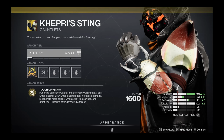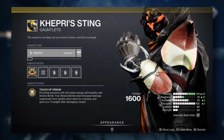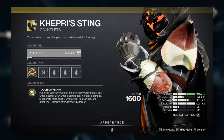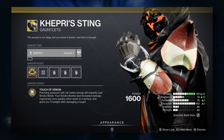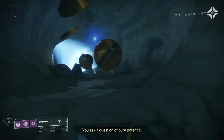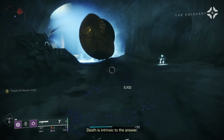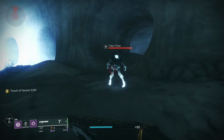Oof. Khepri's Sting will automatically cast Smoke Bomb, our void powered melee, upon hitting an enemy with an unpowered melee, then granting us True Sight. We also have enhanced melee regeneration while Smoke Bomb is attached to a surface. Okay, Rule 4 is actually satisfied because the effect is easy enough to understand. Punch, go invis, gain True Sight.